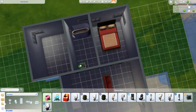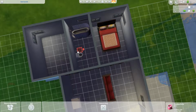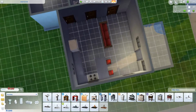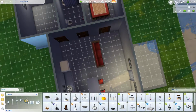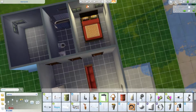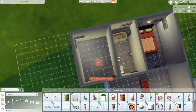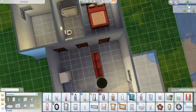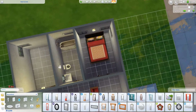So here I'm doing the bathroom. You'll see I put the cheapest futon in the parents' room. And at the beginning here, while I'm doing the bathroom, I was debating whether to use the shower tub combo or to have a shower and a tub separate, or of course you could just have a tub. But I prefer a shower because you can get different moodlets from the shower, like energized from a brisk shower, and inspired from a thoughtful shower, and so on and so on.